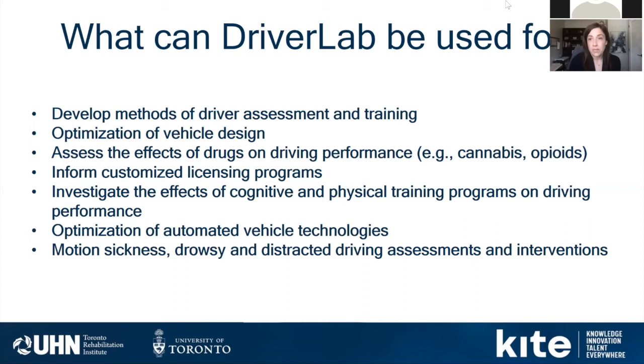As many of you can appreciate, complete revoking of someone's license can be catastrophic. But if we can gradually reduce and introduce driving restrictions, for instance, driving during the day but not at night, driving locally but not in unfamiliar places, driving on roads with lower speed limits but not the highway, if we can customize licensing, maybe it will allow people to drive for as long as is safely possible.